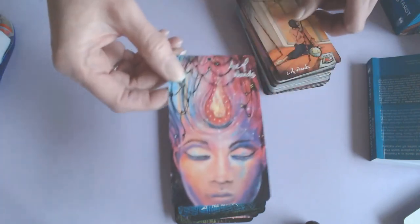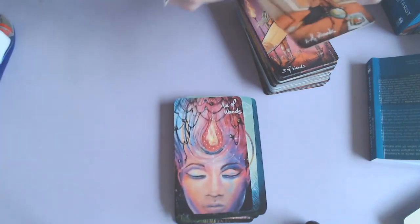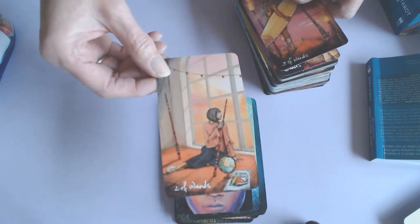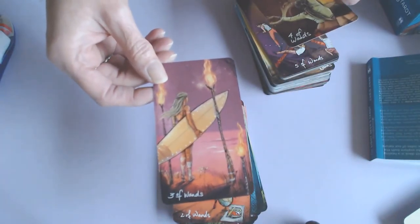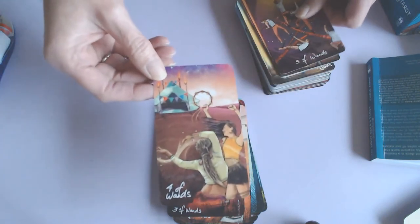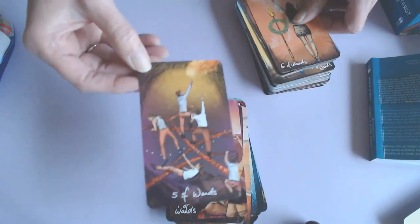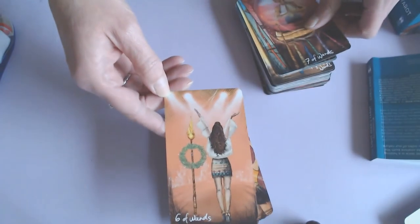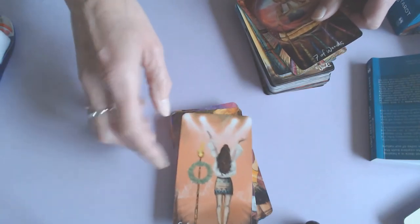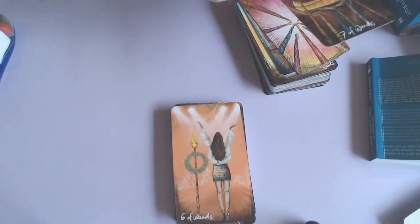Then we have the Ace of Wands. Beautiful. The Two of Wands. The Three of Wands. The Four of Wands. The Five of Wands. The Six of Wands. The Seven of Wands.